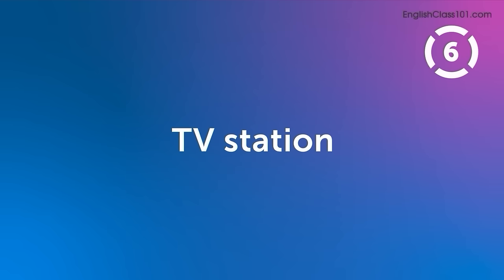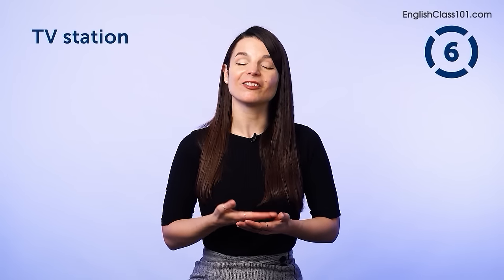Next is TV station. A TV station is a place where TV shows are created. So this might be a news station, it might be an entertainment station, it might be an education kind of organization. There are many different types of organizations that produce TV shows.